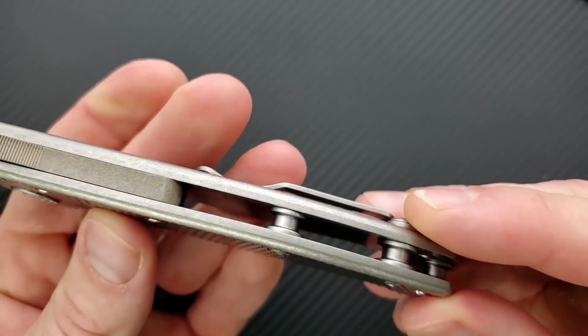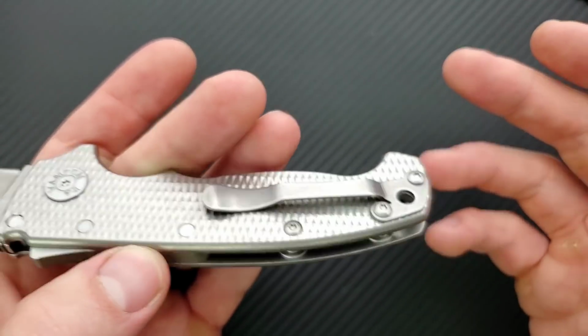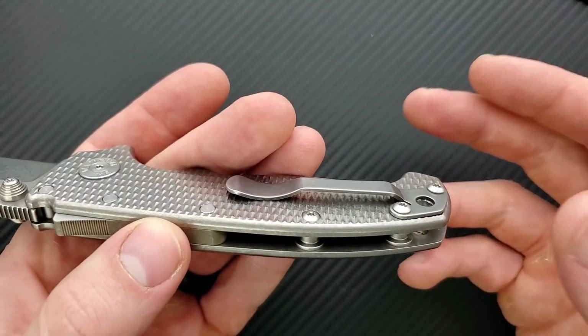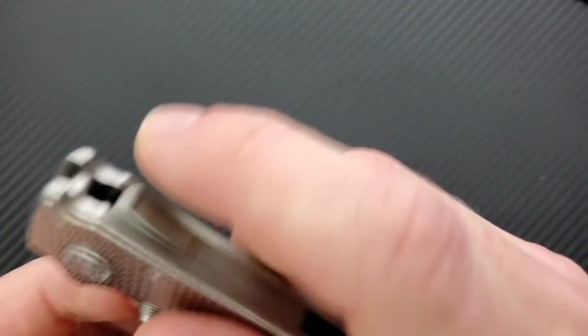There is a lanyard hole. We'll talk about that here in a sec. There's 3 standoffs. I don't know that we really needed 3, but I really don't care. I'll take excess hardware and excess parts if all of the heads are T8, and that's what we've got going on here. I think the pocket clip is positioned well.